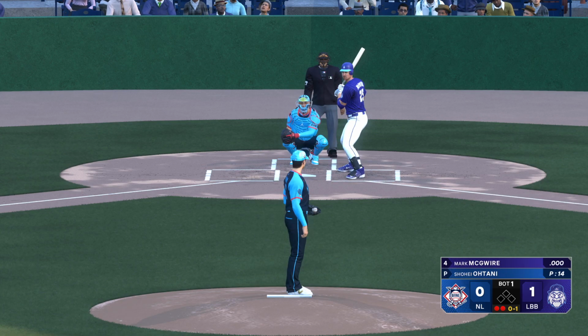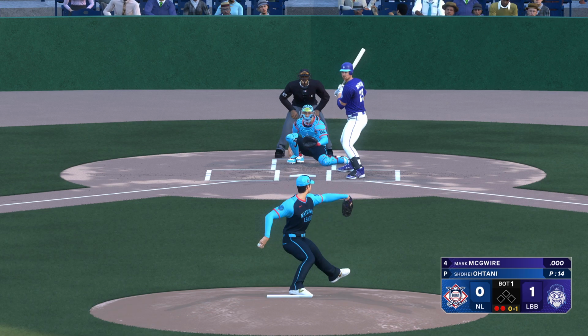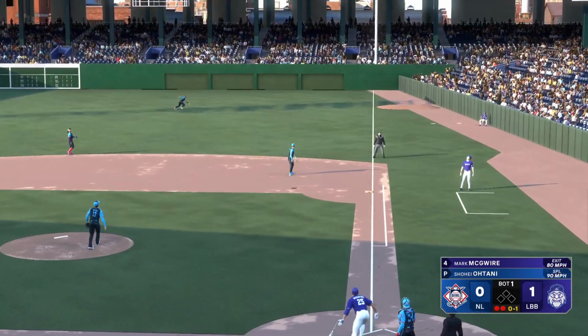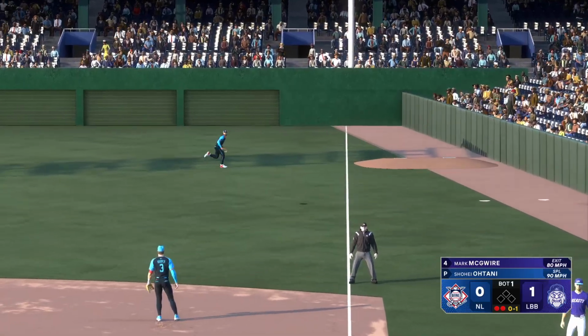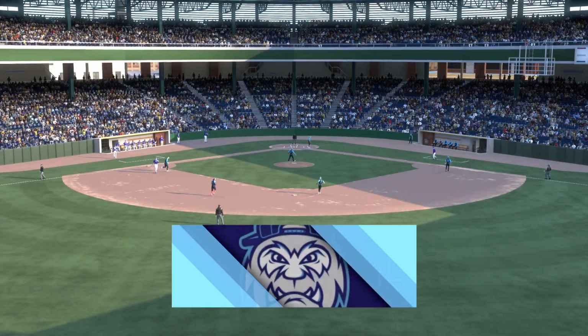Clips the corner, 0-1. Man, that pitch was dotted. So much talent on display when this guy's out there on the hill. Headed towards the corner. Tatis towards the line. Pulls it in on the run. And that's the inning.